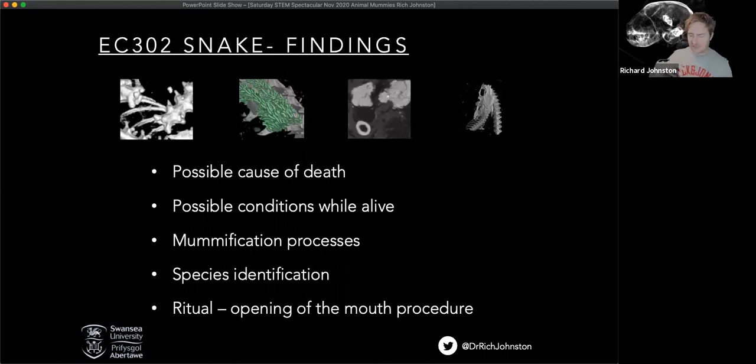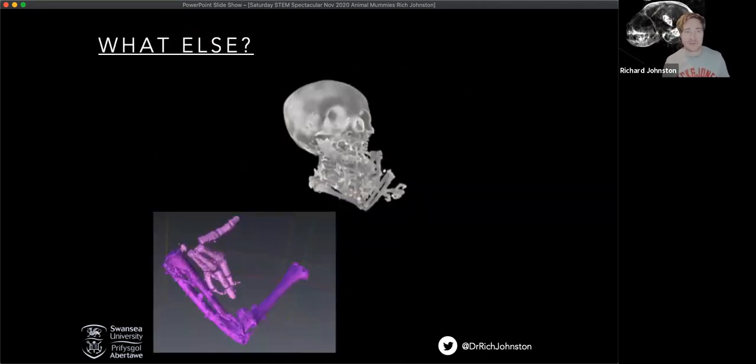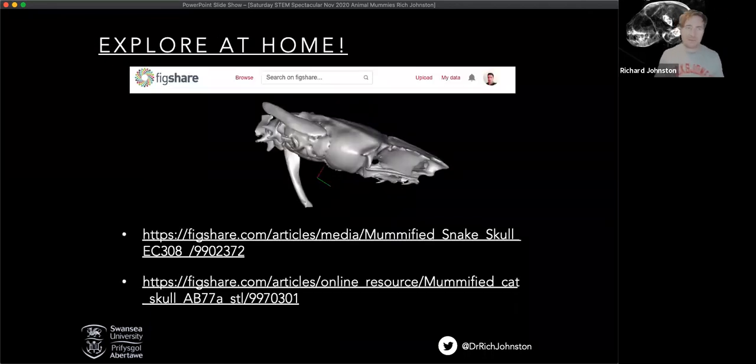And so we've identified the possible causes of death, possible conditions while alive, some of the mummification processes. We've identified the species as an Egyptian cobra, and some of the ritualistic practices at the time. So what else can we do? We can look at some slightly larger mummified samples, but what can you do?